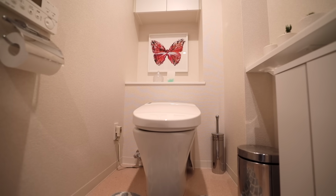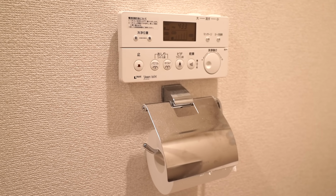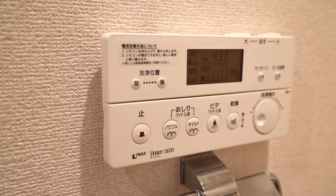And this is the toilet room. It's actually a separate room from the bath area. The toilet itself has all of the automatic features. It has a washlet, it has a bidet, so it just makes it super easy again.